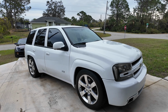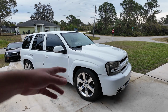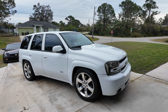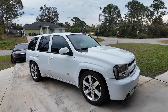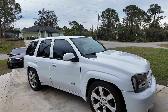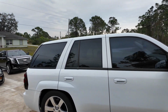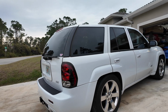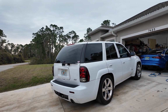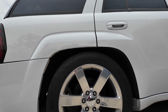It has bigger wheels. The factory wheels are 20 by 8. These wheels are 20 by 10 with 295 Toyo tires on them that have good life. It was all just too good. Windows are tinted, but I've got to get those redone because they are not tinted the best. Like I said, it's lowered all around, and that was all I knew before I started digging into it further. I noticed this thing was super low.